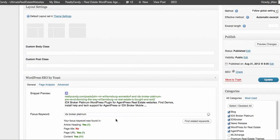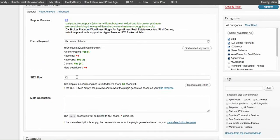And so let's go in here and we'll figure this out. So we'll put IDX broker platinum. You can see here at the top how it's setting it up for us. Okay, so the title display in search engines is limited to 70 characters, 15 left.